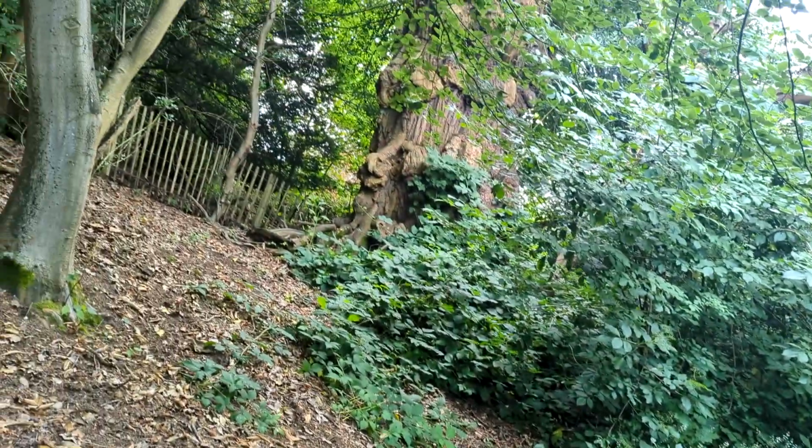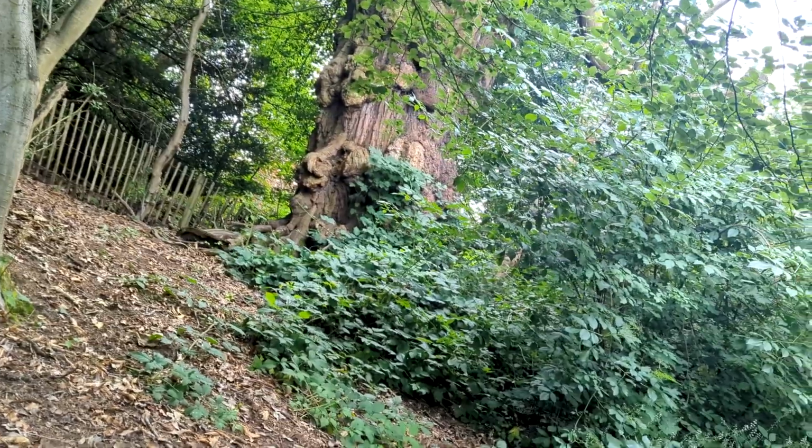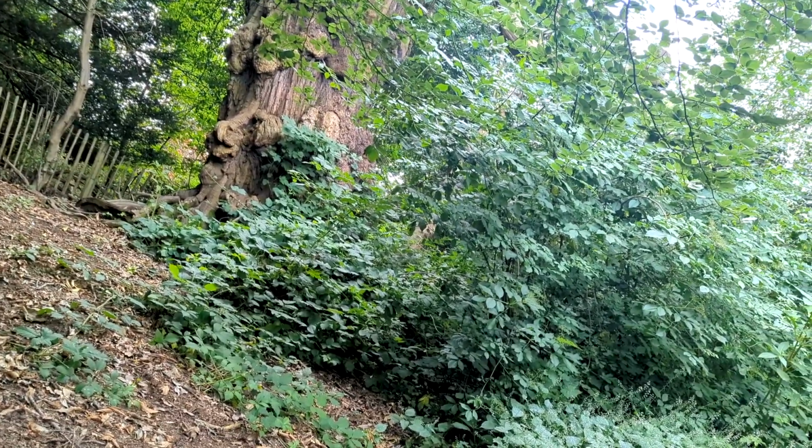Just had to stop and show you that tree. Look at the size of that tree, absolutely enormous. God knows how long that's been standing there for.